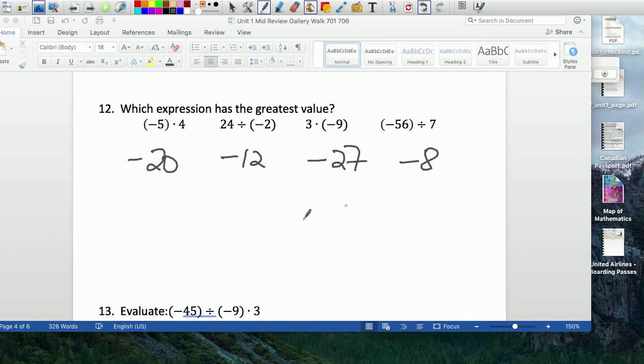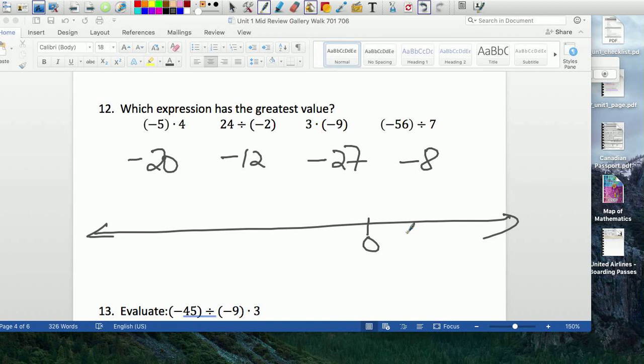Which one is the greatest? Again, if you're not sure, put them on the number line. Locate 0. 0, 1, 2, 3, 4, 5. Just put a few numbers so that you know where they are. Over here, this would be negative 5. Negative 1, negative 2, negative 3, negative 4, negative 5. Start counting: 6, 7, 8. So I know negative 8 is over here. 9, 10, 11, 12, 13, 14, 15, up to 20, and a little bit more, negative 27.